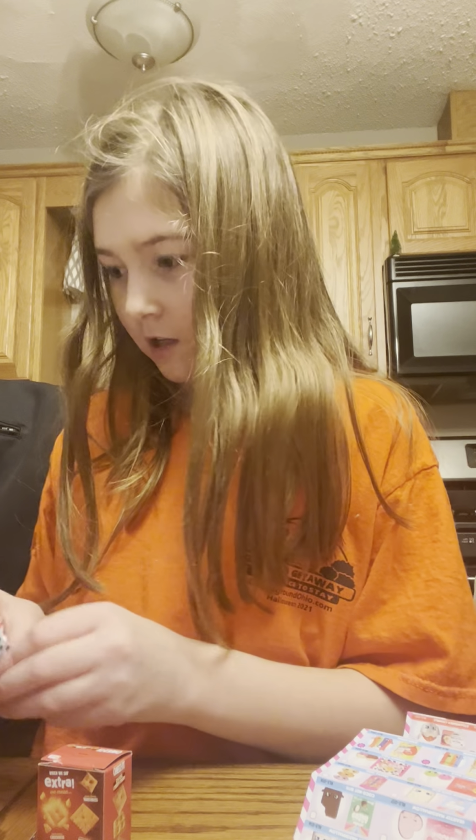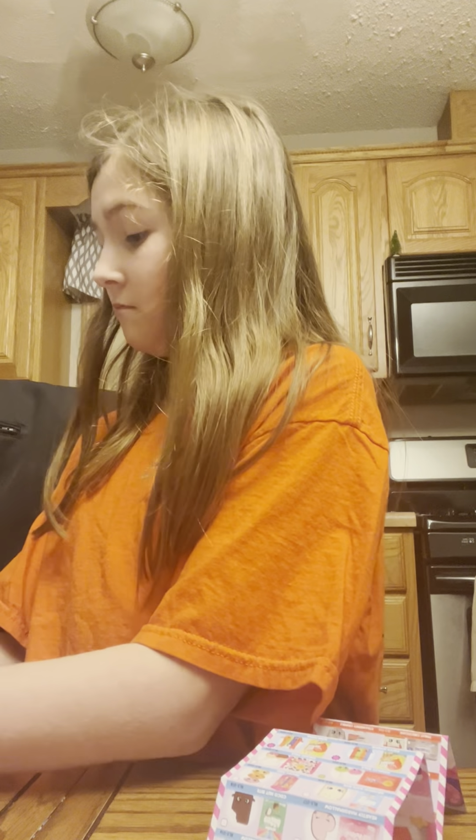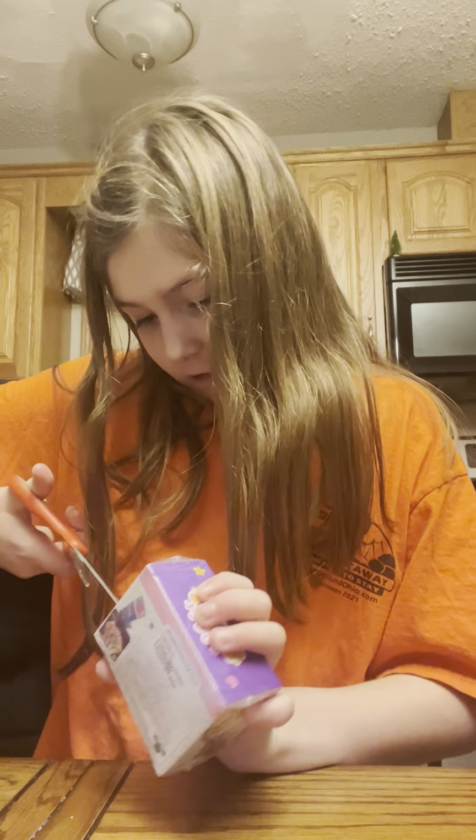I don't think I should keep it in there because I'm struggling to get it out, so I'm just gonna throw this one away. The bag away, not the shopping. I'd be sad. Well, I have to. I'm choosing to open this one because why not? Come on, open up. Thank you. Why is this not opening, guys? Alright.